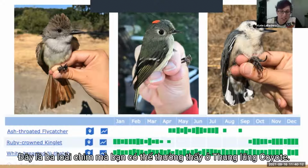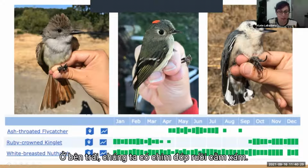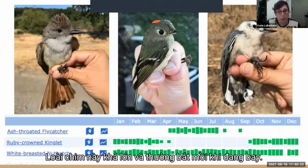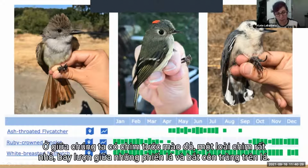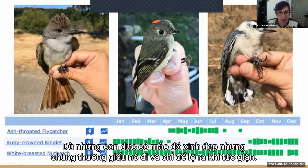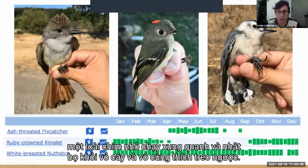These are 3 species that you might commonly see in Coyote Valley. They are also species that we get at the field station. On the left, we have the ash-throated flycatcher. This is a pretty large bird that flies out and catches bugs in midair. In the middle, we have the ruby-crowned kinglet, which is a very small bird that flits around among leaves and picks insects off of leaves. The males have this nice ruby crown, although they often hide it and only bring it out when they're angry. And then on the right is the white-breasted nuthatch, which is a sort of medium small bird that runs around and picks bugs off of bark and likes to be upside down a lot.